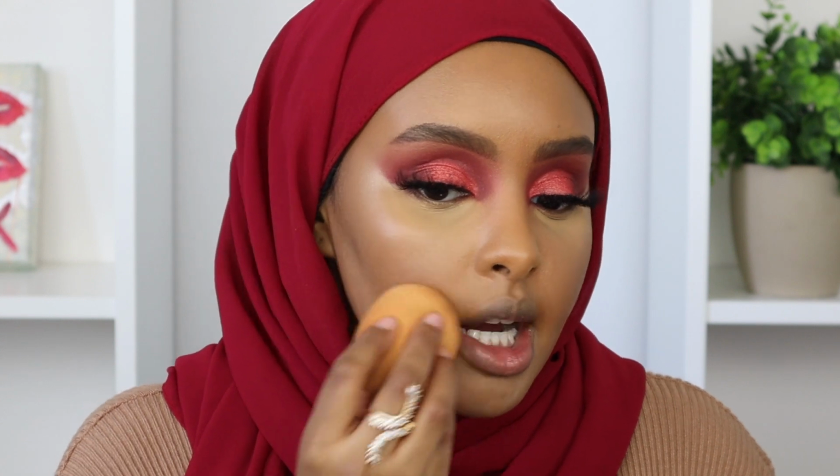So now that I've blended out this side a little more, I think I like this end a lot better than this side, just because I feel like this gives me more neutral contour days. I kind of left those days behind because now I prefer bronzers because they're so much more warm on the skin, and I feel like it's so much more flattering than a more neutral type of contour shade, and that's what it's giving me.